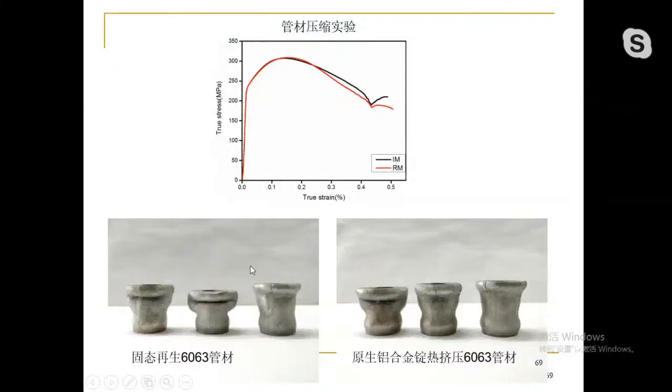Of course, when we compress more, like these three samples that you see here. In general, this is the recycled one, and this is the ingot metallurgy one. So it's fairly similar. We don't really see that this recycled material is more easily crushed.